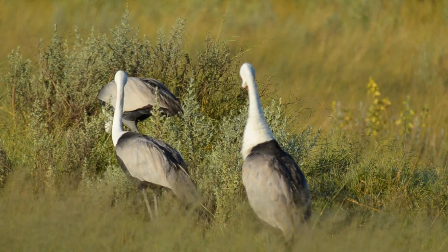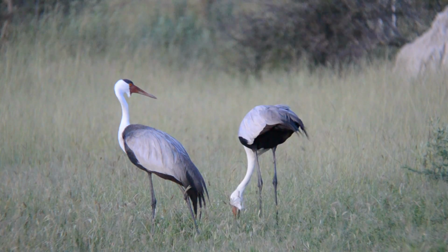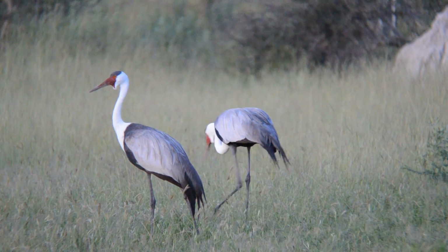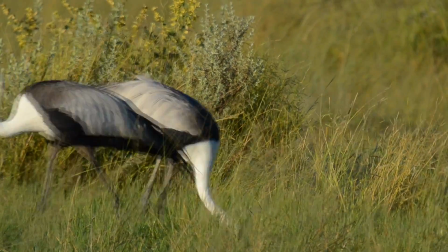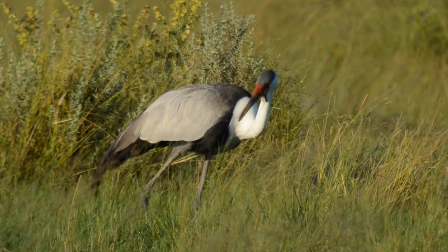This is the largest crane species in Africa. It reaches about 5'7", so nearly 6 foot tall. They are really monstrous cranes. They're also the most endangered cranes in Africa. There's only about 7,000 wattled cranes left on planet Earth.